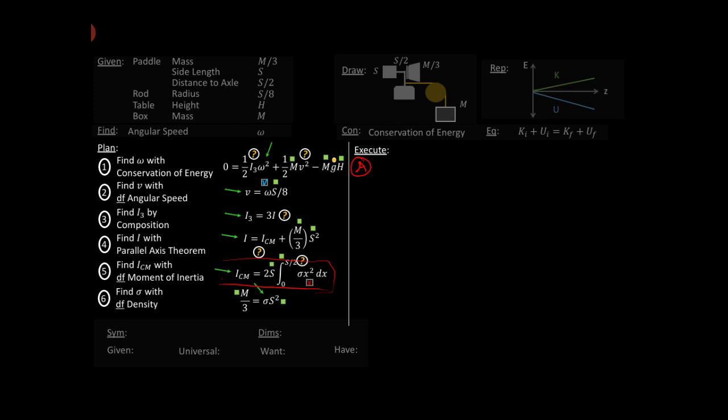Okay, so we're going to do the integral first. So let's see. That means I'm going to perform 5, I think its number is. And that means I'm going to integrate 2s sigma. Sigma comes out because it's a constant. So I'm just integrating x squared. So if I integrate x squared, that's 1/3 x cubed, evaluated at s over 2, which is s over 2 cubed, right? Because I go from square to cube, minus 0 because this is a 0. All right, so that's more or less what my I_CM is.